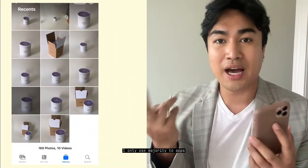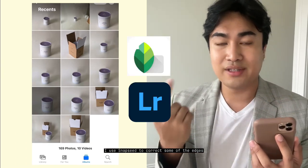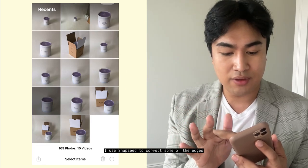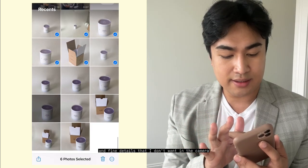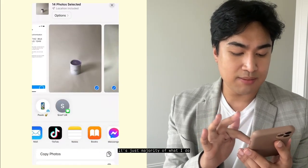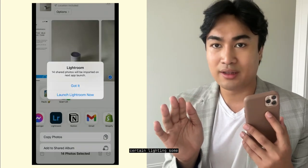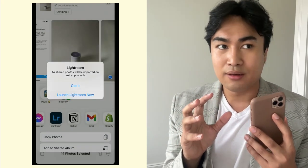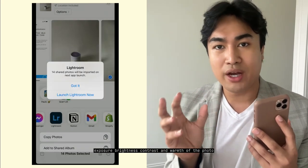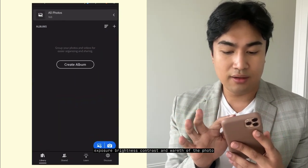When it comes to editing, I only use two main apps on my phone. I use Snapseed and I also use Lightroom. I use Snapseed to correct some of the edges and fine details that I don't want in the camera. And with Lightroom, it's mostly what I do when I want to adjust certain lighting, exposure, brightness, contrast, and warmth of the photo.